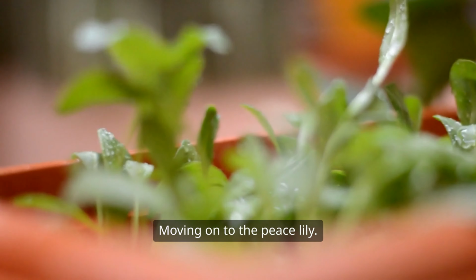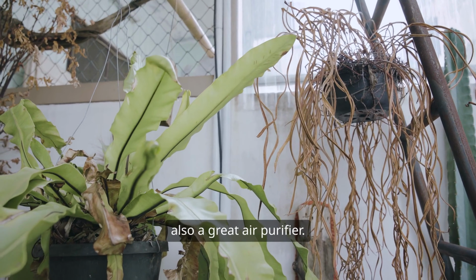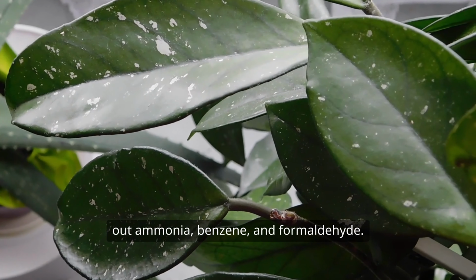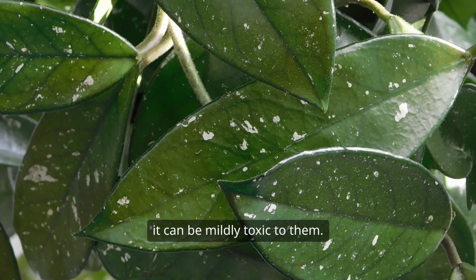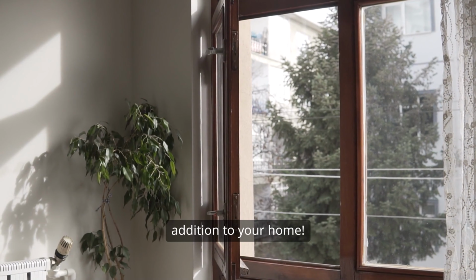Moving on to the peace lily. Now, this plant is not only gorgeous with its elegant white blooms, but it's also a great air purifier. It's particularly good at filtering out ammonia, benzene, and formaldehyde. Just be careful if you have pets. It can be mildly toxic to them. But if you can keep it out of reach, you'll have a stunning and health-boosting addition to your home.